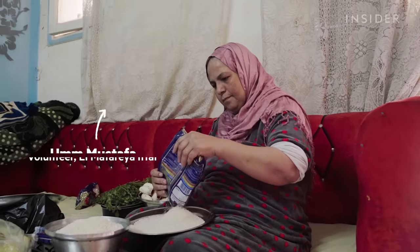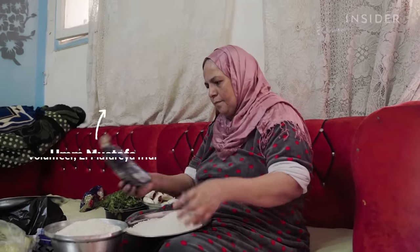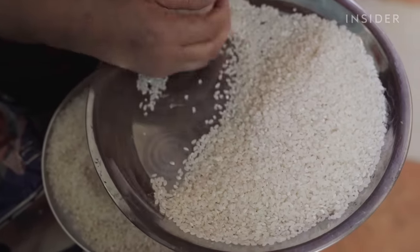In our house, Mustafa is making mashi, or vegetables stuffed with rice.